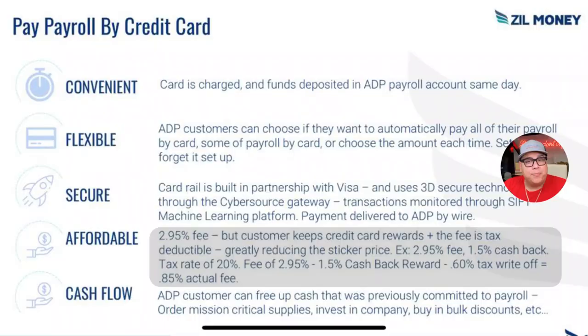Now, there is a 2.95% processing fee for every time you process your payroll, but that is tax deductible for any business. So don't fret and be like, oh man, 2.95, it's a lot of money when you start crunching those numbers with payroll, but it's tax deductible, ladies and gentlemen. Talk to your tax professional. I'm not a tax professional, okay? I don't know how that works. All I do is I turn in paperwork and I'm done. All right, so make sure that you understand that there is a fee involved in that, okay?